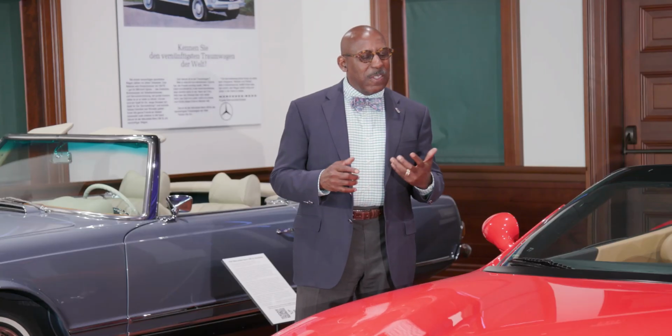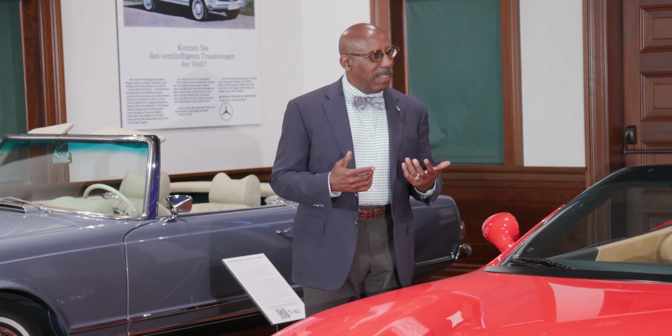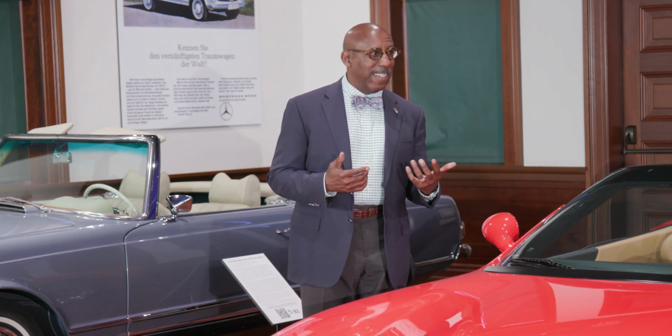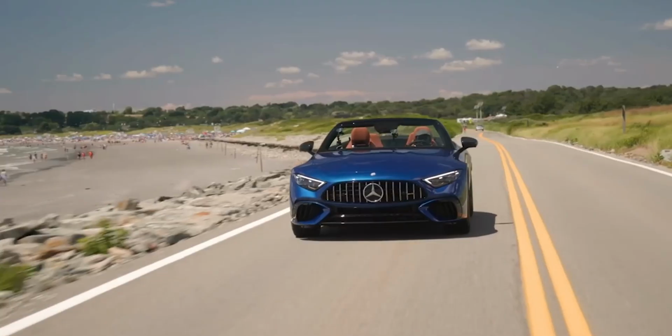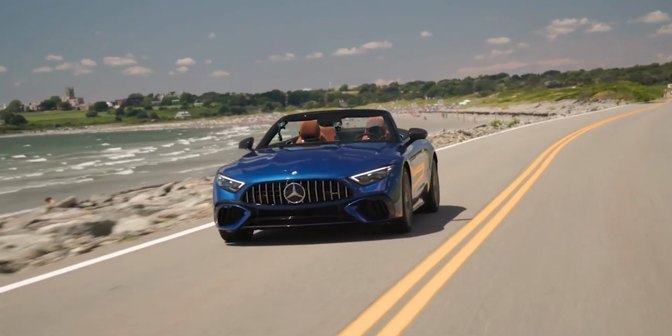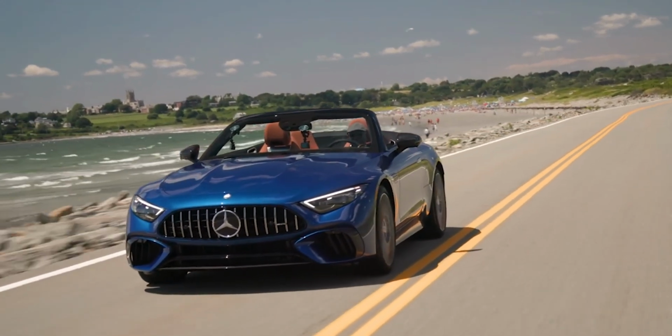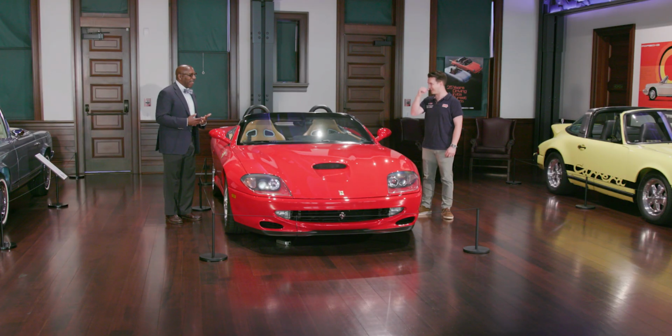And it's also quite interesting today when you think about high-performance Mercedes-Benzes. They have a very different character than this car. Yeah. And even the new SL, which is now a 2+2, when you think, okay, this is an actual two-seater. 600 horsepower. Exactly. Yeah. It's a very, very different kind of an animal.